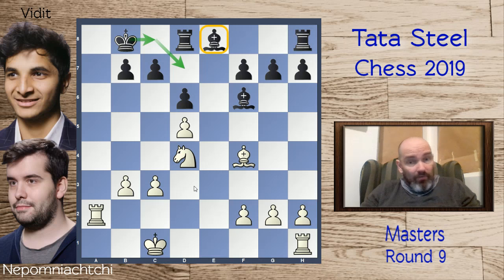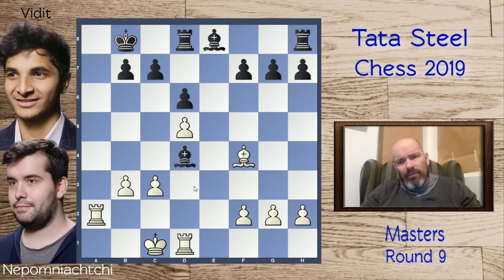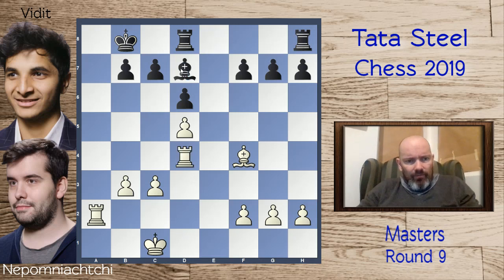White doesn't want to give up double pawns on the d file, so he plays rook to d1, and black, feeling slightly cramped with the space advantage and the prospects of white doing something on the a file, decides to take on d4. He gives up the bishop pair, but he feels like the presence of opposite colored bishops should give him good chances. Now first white plays here c4.